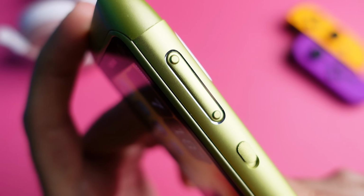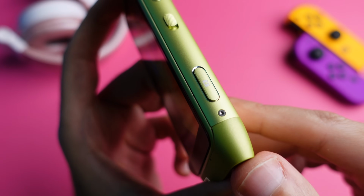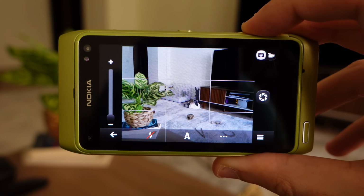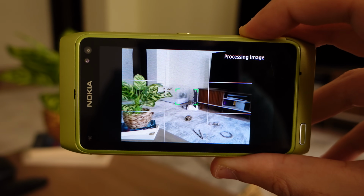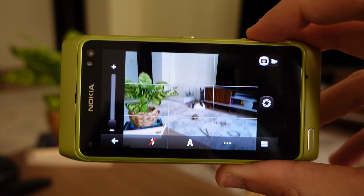Number 6 is hardware related, but I really love having a slider to unlock and lock the phone. It's just not something that you can do by accident, so you'll never have to worry about unlocking your phone in your pocket. And also it feels quite intentional. So when you want to use your phone, you have to do this physical activity and then you're good to go.